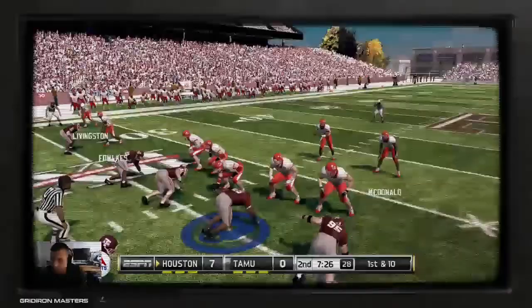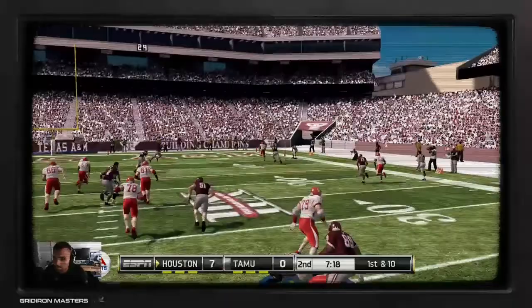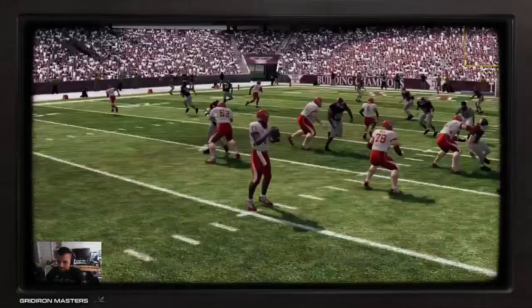Odom calls an audible. First down, looking to throw. Gets it to his wide receiver, and he's got another one. He's got 100 yards in the game now. If you can get open and hold on to the passes, chances are you're going to have a good game, and that's exactly what this guy's been.